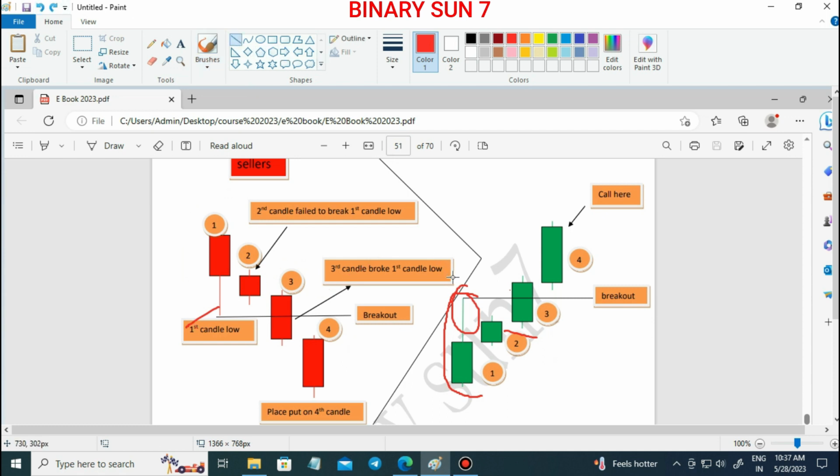Here I drew a resistance, and this bullish candle closes at the resistance. So if you place a continuation trade here, we may lose. But sometimes we will win. It will work, but it's better to avoid that. In those kinds of situations, we need to wait. Most of the time, 1 to 2 candles will form from this position.